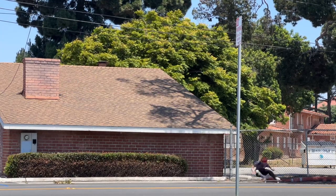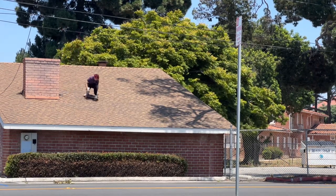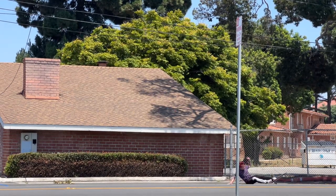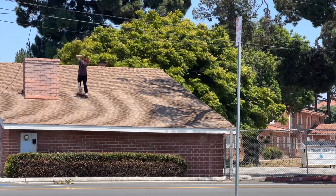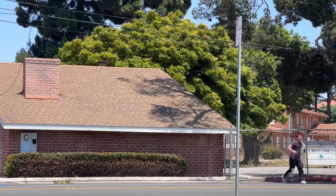So then I tried to lean back. That did not help. And another leaning too far back. I leaned too far back 3 times.